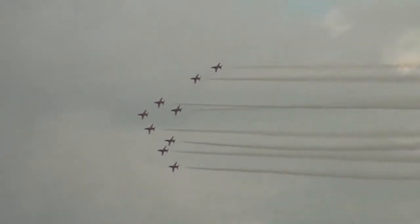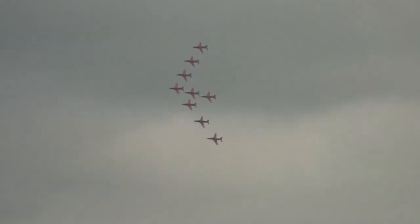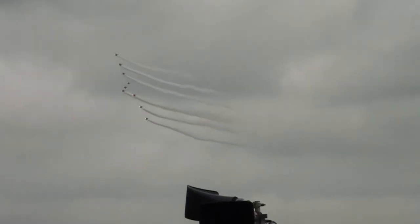In the left-hand turn you hear Red 1 call the pilots into Nine Arrow formation. The aircraft will now close to around 6 feet away from each other as they form one big red arrow in the sky. Leading the team this year is Red 1, Squadron Leader David Montenegro. It's his first year as the team's leader. He is a former Hawk flying instructor and Tornado F3 air defense pilot. He spent 3 years with the Red Arrows previously, from 2009 to 2011, including leading the synchro pair.